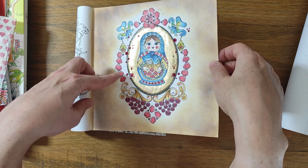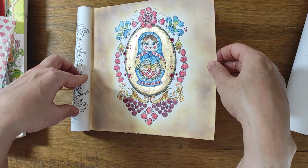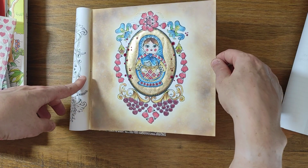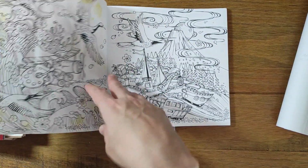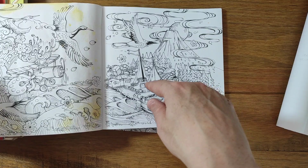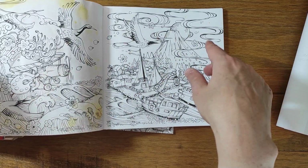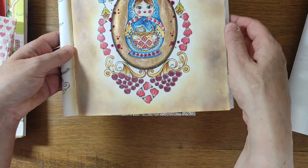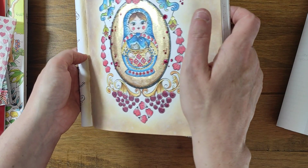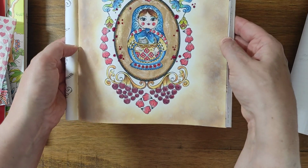And Stickles fills in these red circles. I did spray the Distress Oxide with water, so it's given it that old look. It has bled quite badly, so this is going to need a bit of work, but I'll probably do a sunset background with that one, and it will be quite easy to go over the sea, so I'm not too concerned. And then this is a golden watercolour paint, which fills the oval.